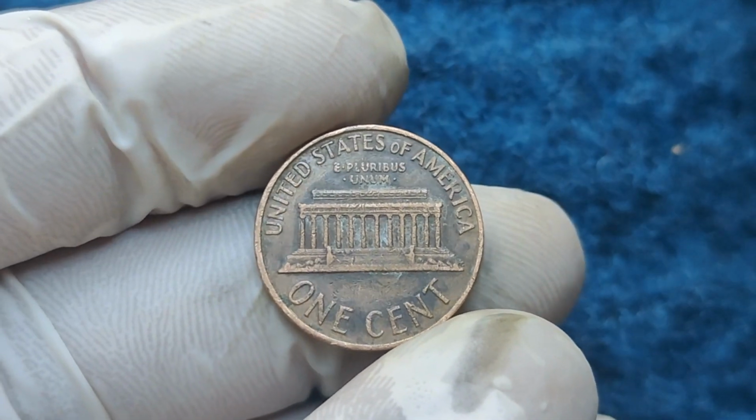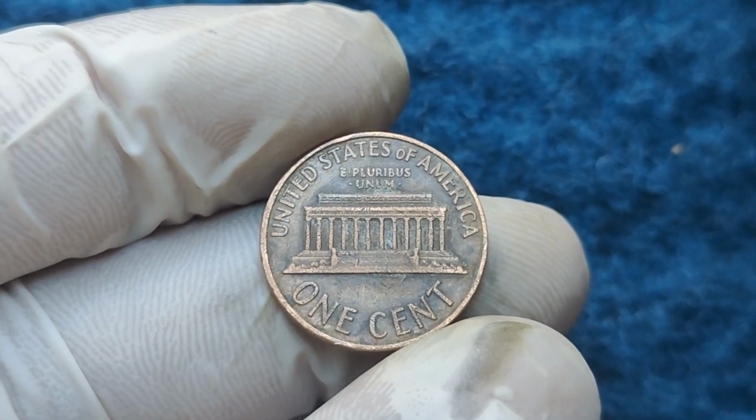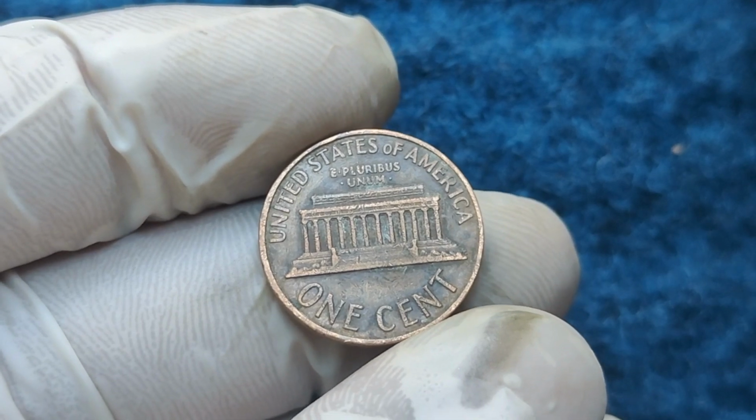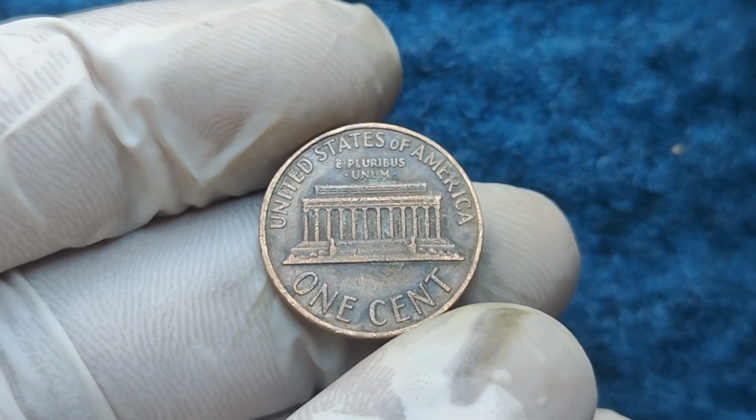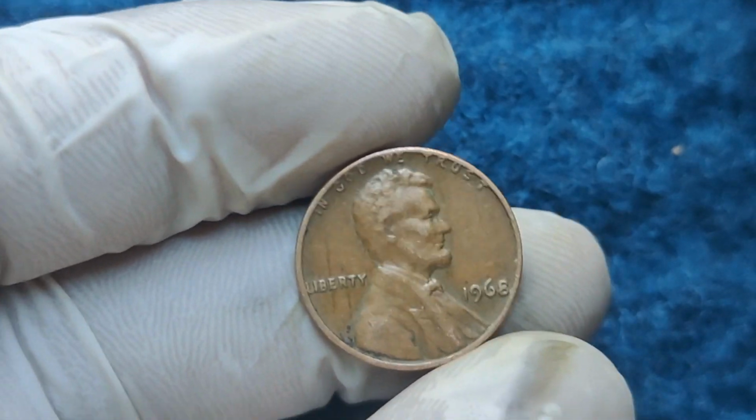So, there you have it, the fascinating $1 million world of the 1968 no-mint mark Lincoln penny. Who knew something as small and seemingly ordinary as a penny could hold such value? It just goes to show that the smallest details can sometimes have the biggest impact.